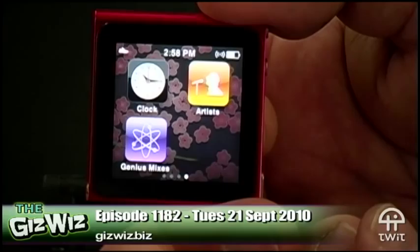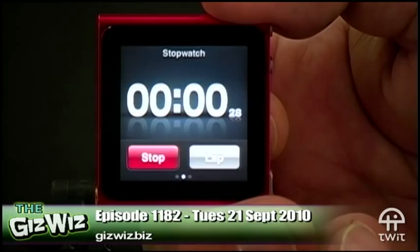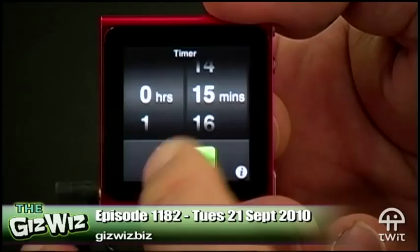And the clock doesn't have a lot of choices. There's a black face or a white face. There is a stopwatch. Oh, you can do a digital clock. No, that's the stopwatch. Okay. How many books could it carry? Oh, a ton of books. There's a timer, so I can do a countdown. If I'm making tea, I can do a countdown timer or whatever on that.